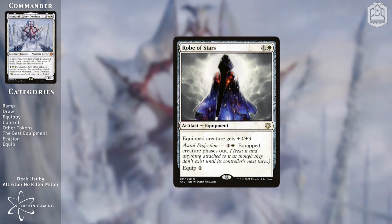Prolapse. Well, yeah, it's coming out of you. So you're prolapsing. So Asshole Projection is white, 1. Equipped creature phases out. Man, if I prolapsed, I'd want to phase out.